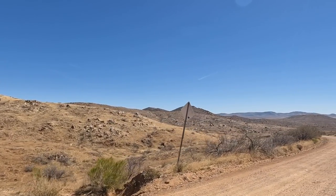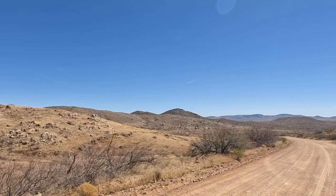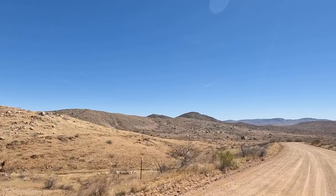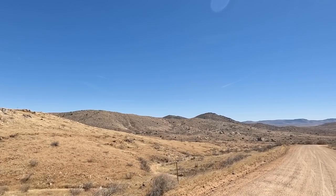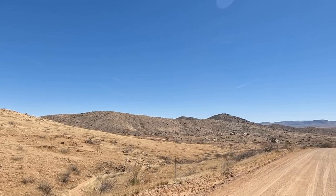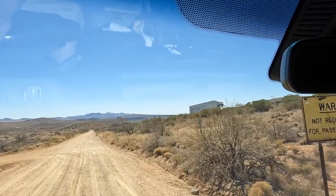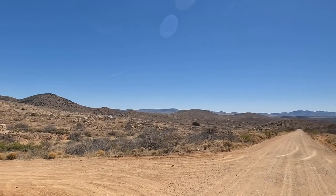Well, I just talked to a guy. He goes, it gets pretty rough way back in there. So he goes, I can go down here and turn around. Go down about a mile. I see a big old fifth wheel. Looks like he's camping out there. Warning, not recommended for passenger cars. Yeah, that's what that guy was telling me. It gets pretty rough. It can wash out too.